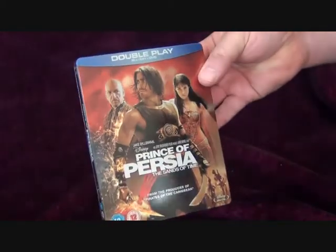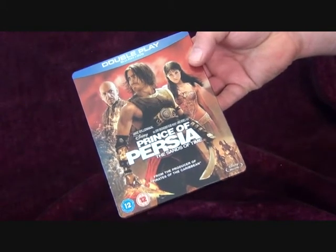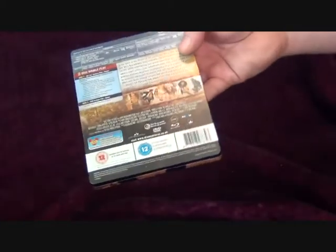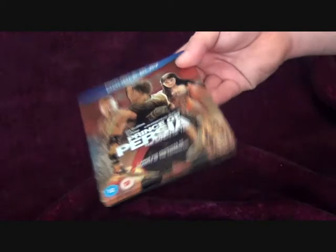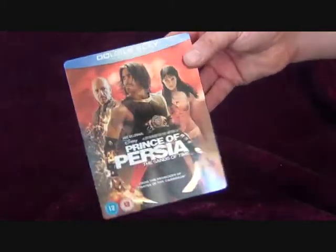And the next one I've got, again, was just a very, very cheap pickup at CEX. And this is the Prince of Persia steelbook. Again, a movie I haven't seen. Who knows if I'll ever actually get around to watching it. And again, this was just like £2.50 or something, so it really wasn't very expensive. So I just whipped it up when I saw it. But it's an okay-looking steelbook, although I dislike this blue bar on the top here.